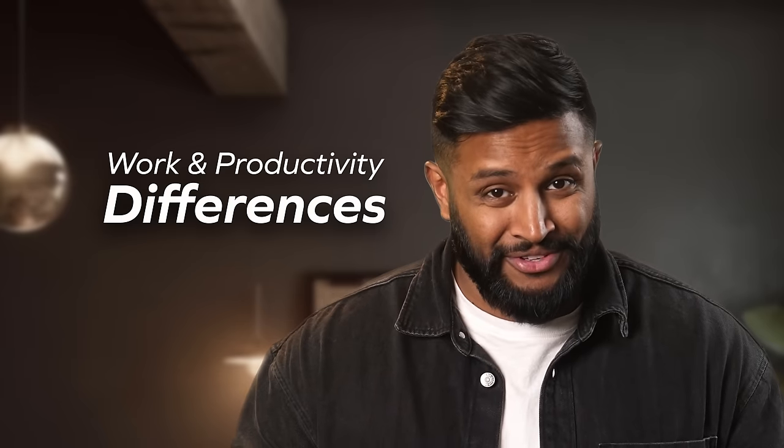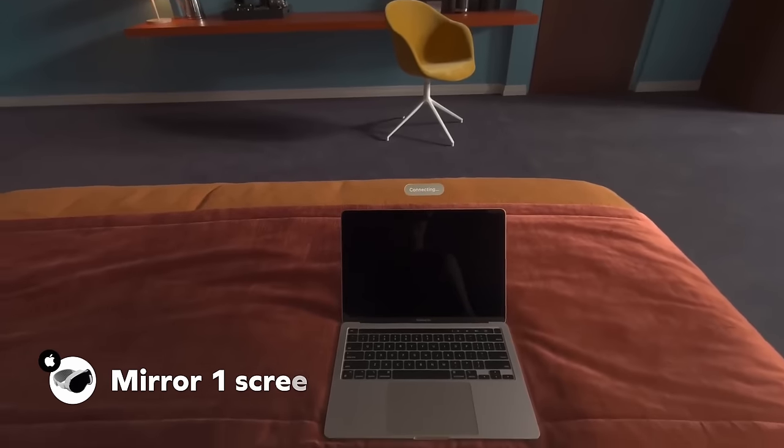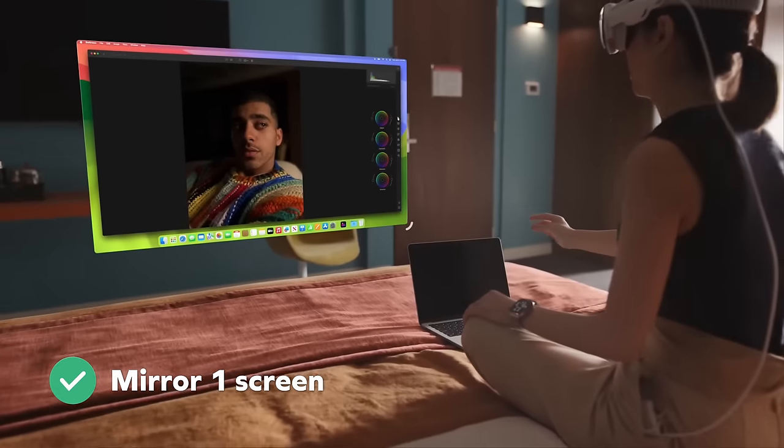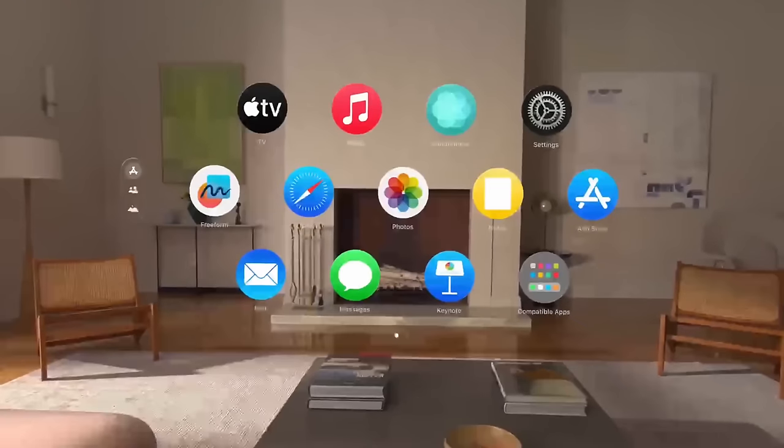Now, let's get into the differences. We'll start with screens. The Apple Vision Pro lets you mirror one MacBook screen, which you can reposition or resize however you want. Apple's also including their productivity apps on the Vision Pro. So I personally don't use Apple's productivity apps like Pages, Notes, and Numbers, but if you work within that productivity suite, then you'll fit right in.